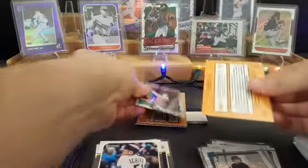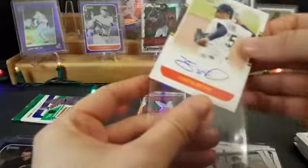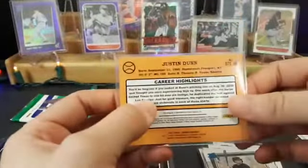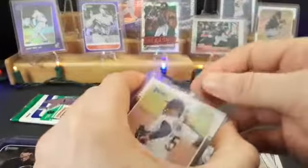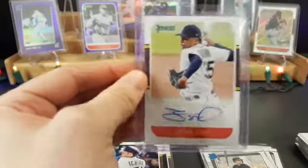Ooh. And that is an autograph on a sticker there. 87 throwback. Justin Dunn going to the Seattle Mariners. Always nice when you sneak an auto out of a blaster. Get a little closer look at that. Congrats to the Mariners spot.